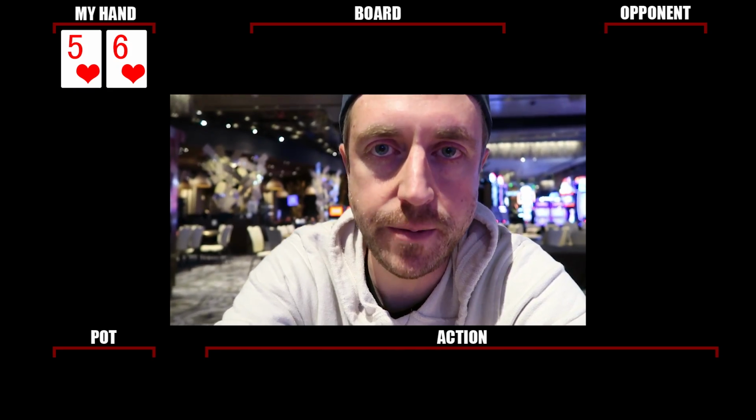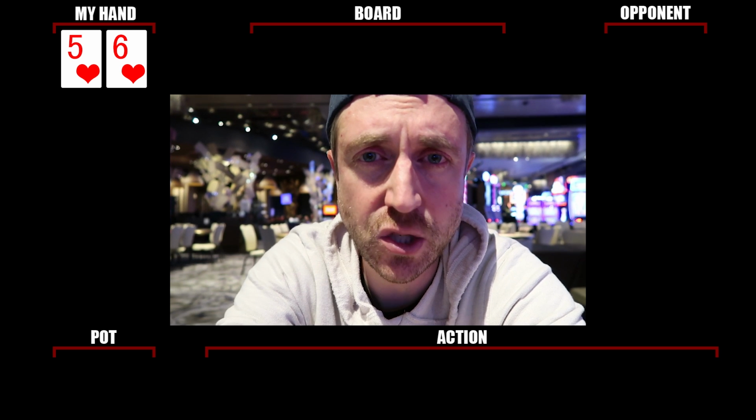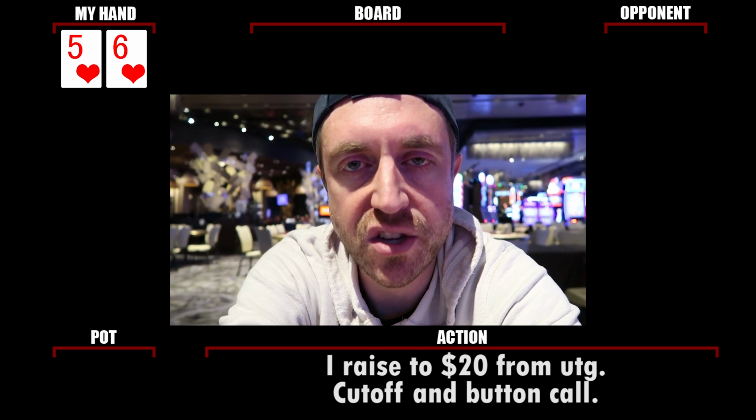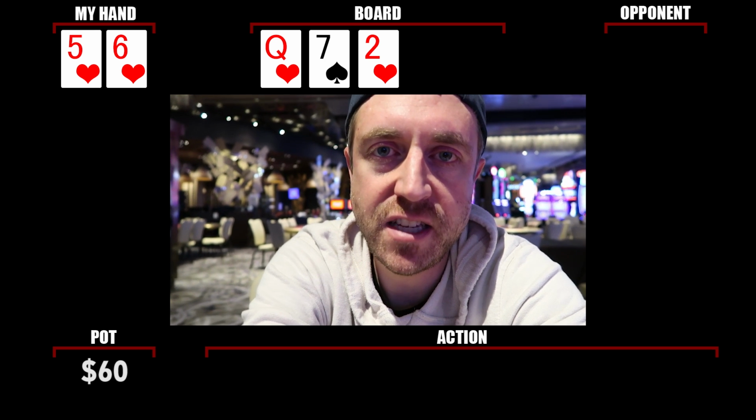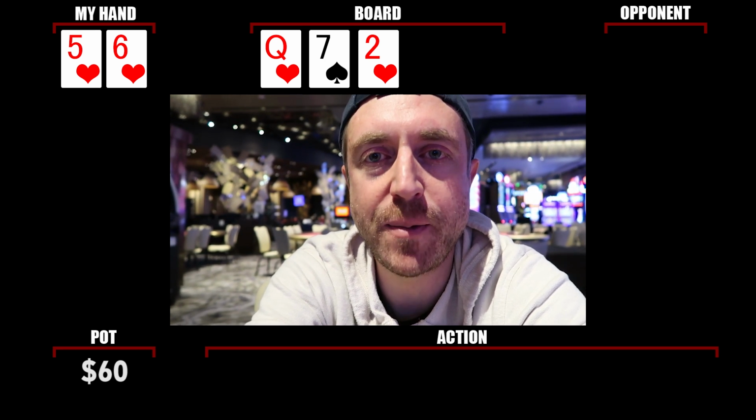Moving on to some more craziness, we look down at 5-6 from under the gun. 5-6 of hearts. We make it 20 to go. Cutoff and the button call, so 3 ways to a flop of queen 7 deuce with 2 hearts. Same concept as when we flopped open-ended before. We flopped ourselves some good equity.